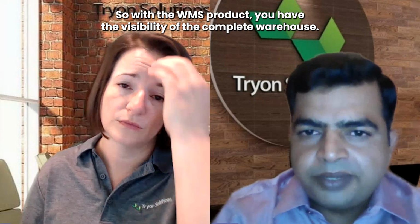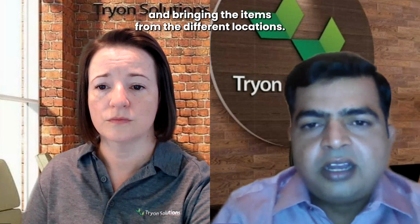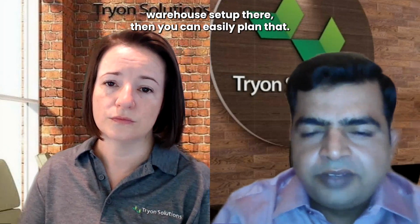Another thing that will help with the WMS is better space utilization. With the WMS product, you have the visibility of the complete warehouse. You can plan for the layout, you can plan for the efficiency, you can optimize your storage spaces, you can reduce the time spent on the locations and picking the items from the different locations. So if you have the complete warehouse setup there, then you can easily plan that.